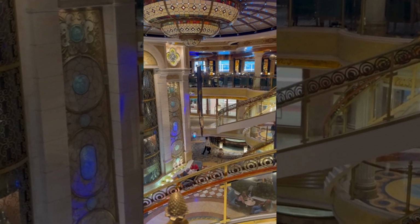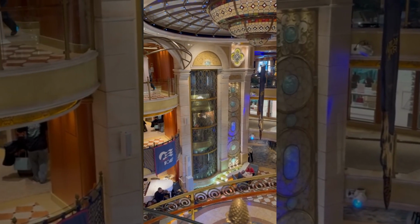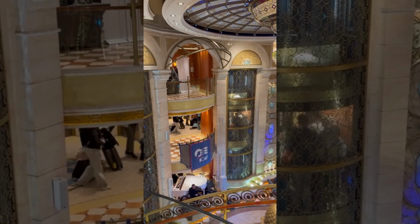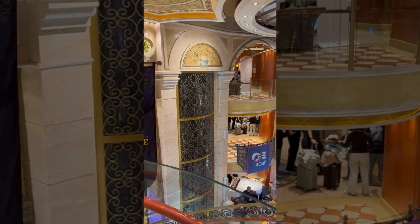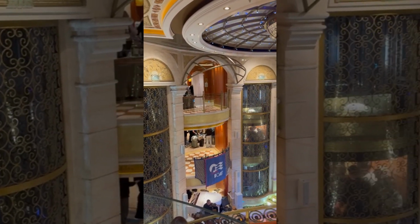So as we are walking into the Ruby Princess, this is the main lobby that you see when you are there. Lots of things to see and to take in, and we will get into a little bit of all the things that you can do.